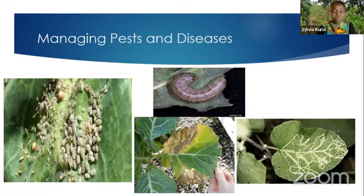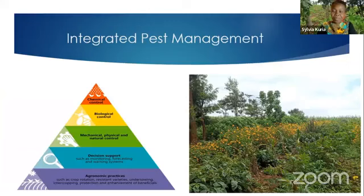But I also had a bit of leaf miner at the beginning, but I've not seen them in my greens for many, many years. And I'll share with you why. So this is integrated pest management. I want us to focus first on this triangle here that gives us a guide on how we can manage pests on our garden. So number one, you talk about agronomic practices.